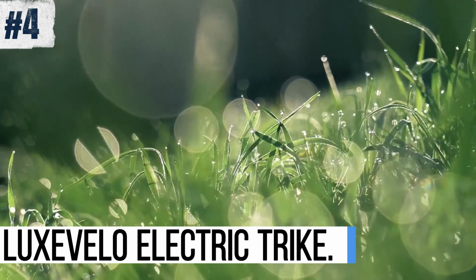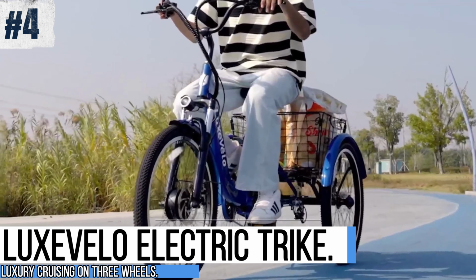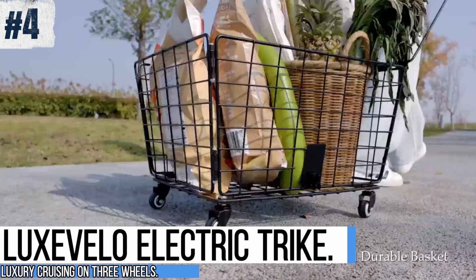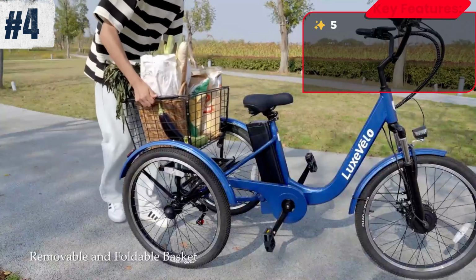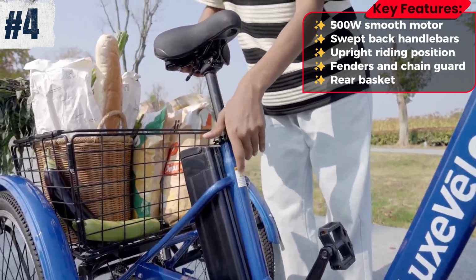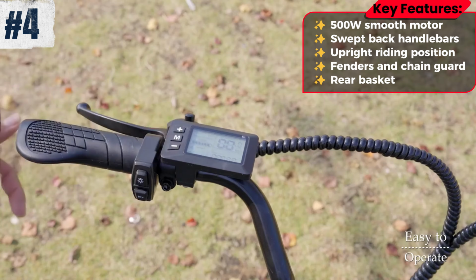Number 4. The Luxevelo 500-watt Electric. Taking the number 4 spot is the Luxevelo 500-watt Electric Trike. If aesthetics and premium comfort are your vibe, you're gonna fall in love with this machine. The Luxevelo features a gorgeous, sleek design with hidden wiring that gives it a super clean, high-end look.